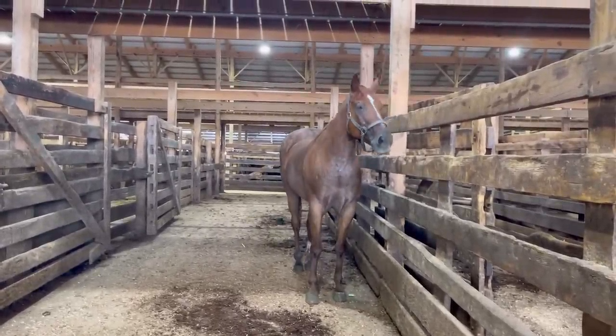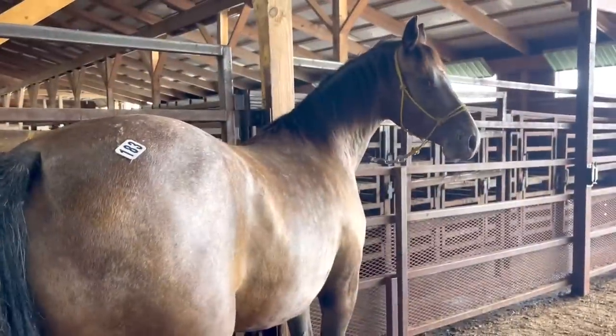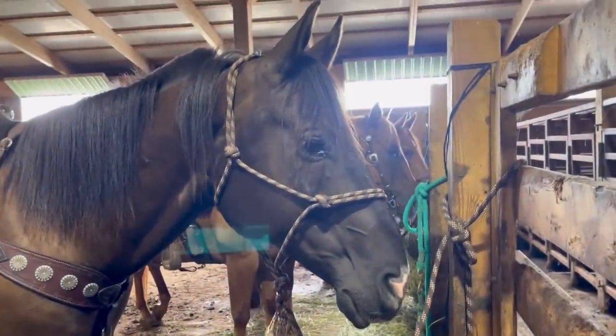But I can't do that every single time, and I only do it periodically because, really, it is a money suck, and it takes a lot of resources, and it takes space away from other horses that have the potential, because that's what I do, right? Not because I'm not a rescue.